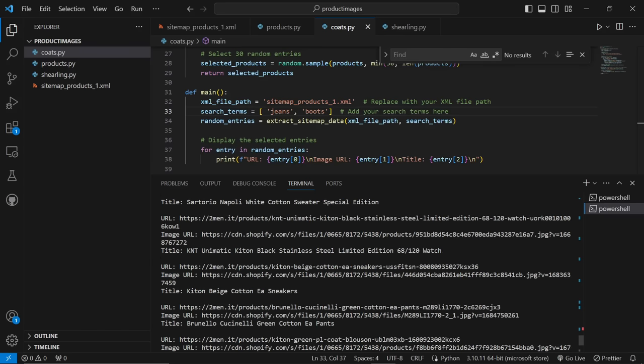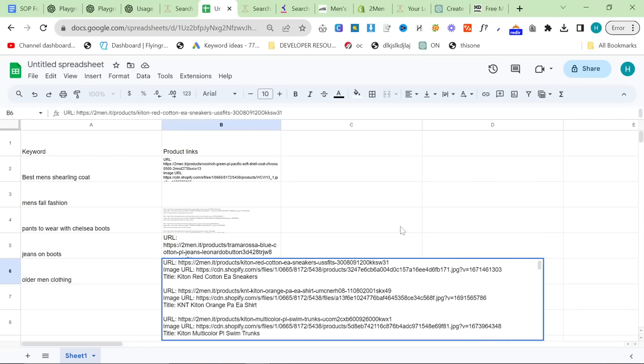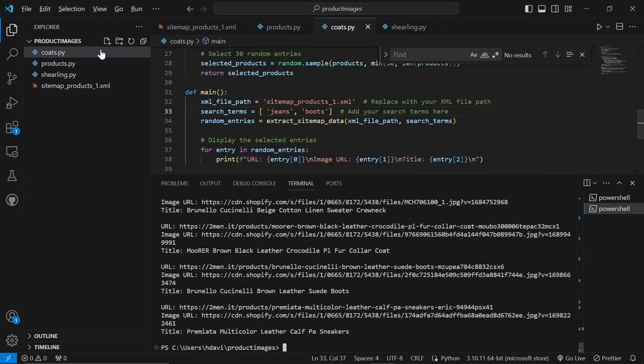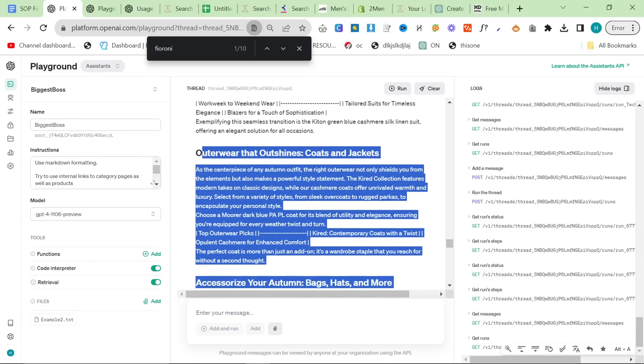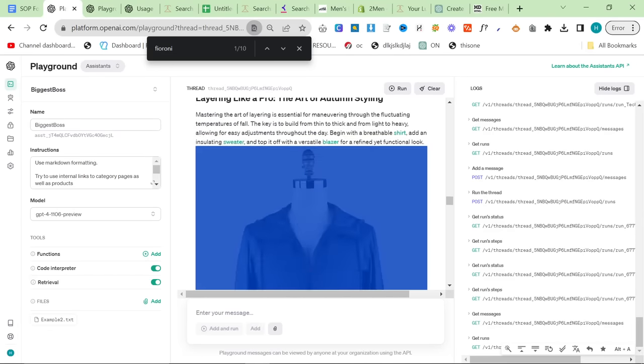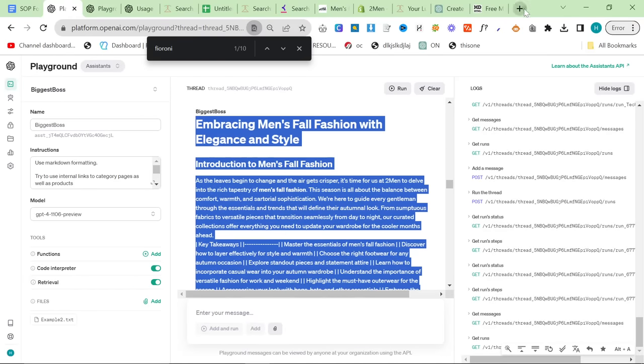A lot of sneakers, shirts, boots. That's fine, whatever. Doesn't really matter at the end of the day. It's just to give more context to the article. It doesn't actually matter, as long as the context is there and makes sense.